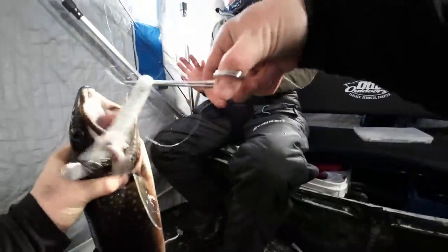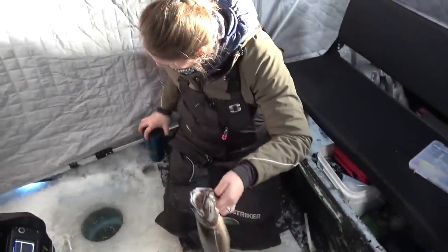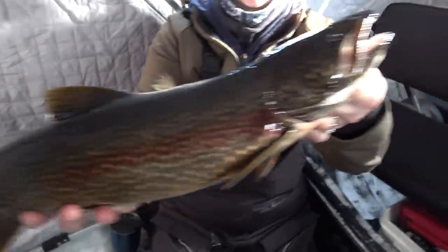It did. I was just... Look at that. I don't even know. He chowed down. You're like, I'm gonna get a different lure. That's a good fish. That's like a 4-pounder. Yes. Woo! Here we go. So happy. Camera's thawed. Babe just caught a lake trout, her first lake trout ever. Yes. Look at that. This is gonna be our keeper.